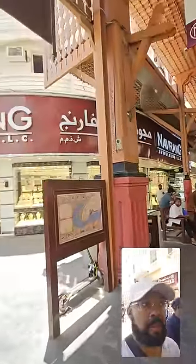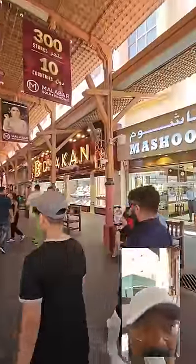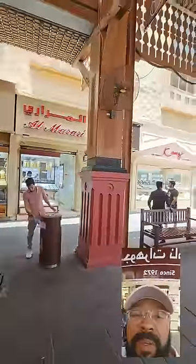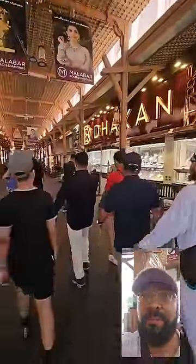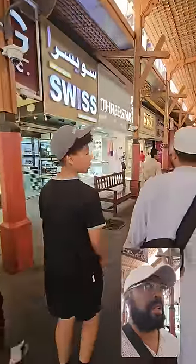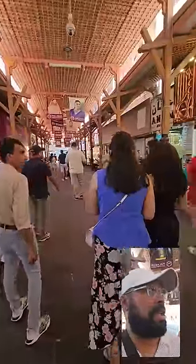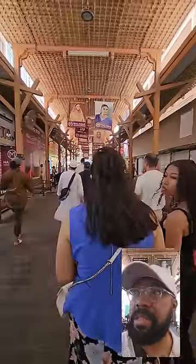Look at this. This is the Dubai Souk. This is just a little section though, but they've got gold everywhere. Shops outside, on the streets, everywhere around the corner, just gold everywhere. It's amazing. Absolutely amazing.